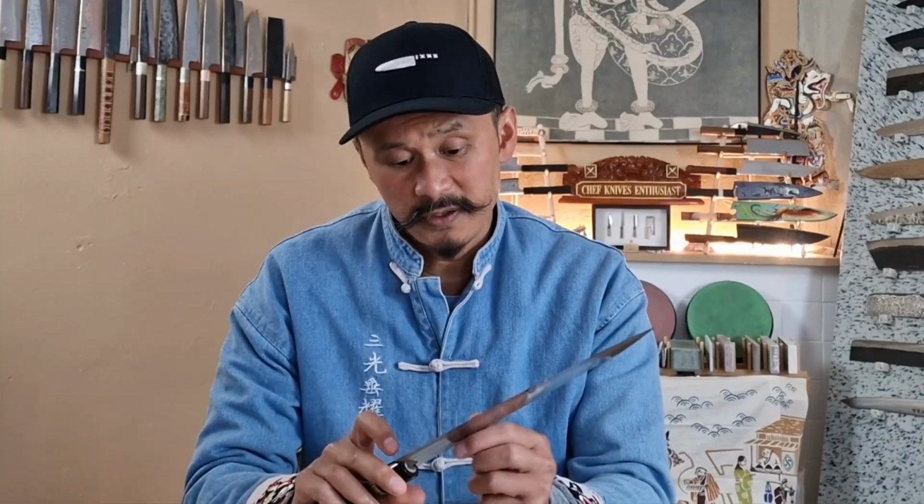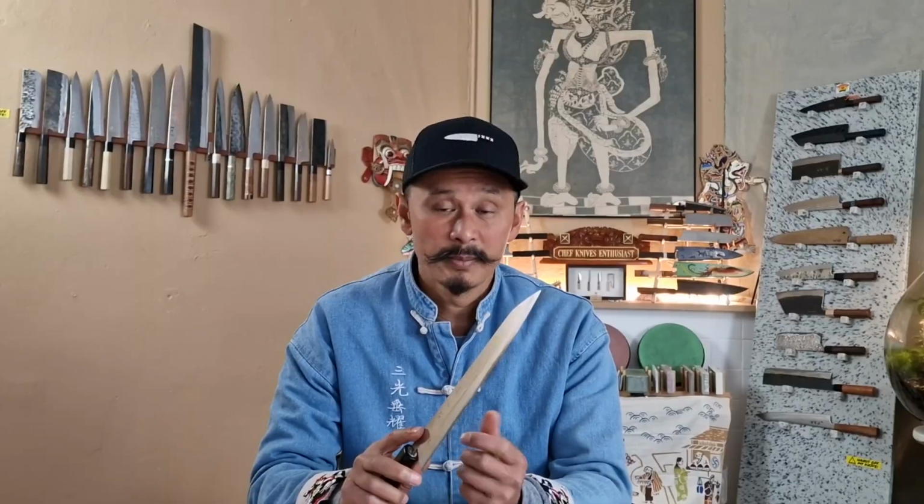If you pay good money for a knife, you're welcome to expect perfect fit and finish, of course. I personally love the fact that I can see that this is made by human hands. There is definitely beauty in imperfection, in my humble opinion.